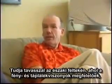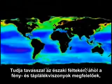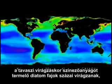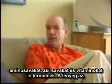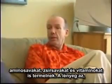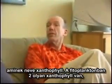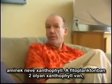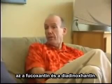You know, in spring in the northern hemisphere, when the light conditions are right and the nutrient conditions are right, there's a spring bloom, and you get hundreds of diatom species blooming. So they're producing pigments, there's a complement of amino acids, fatty acids, and vitamins. And the thing that's working in the product is probably the pigment called the xanthophylls. And in phytoplankton, there are 2 xanthophylls I can think of offhand that potentially have some great benefits: fucoxanthin and diadinoxanthin.